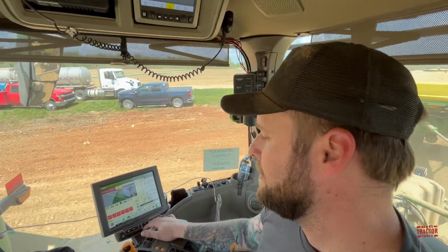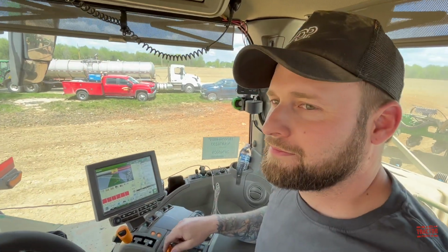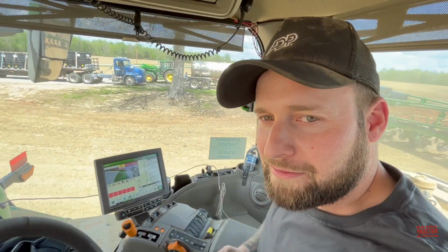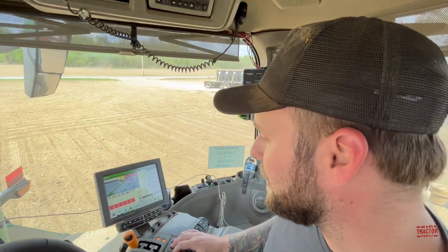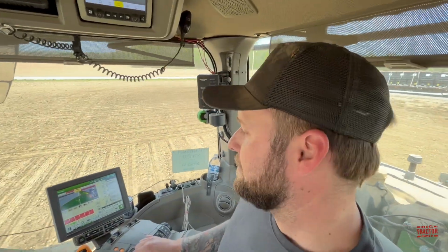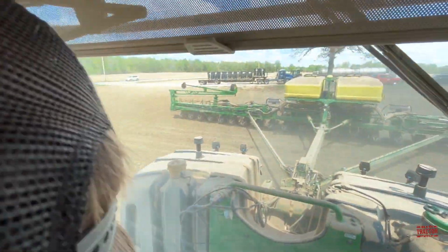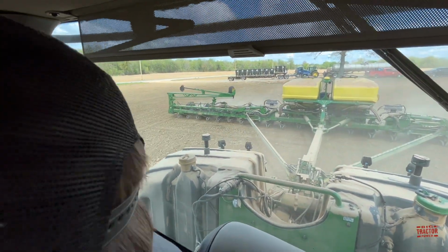So Matt, always great to have a ride along here. And so what do you do when you're first starting out? Do you just have to set an AB line with the monitor there? Yeah, I did that when I was doing my headland passes. I set it along this road right here because it's a nice straight shot. So we're making my first pass now. So you just have to hit that auto steer button and drop the planter down here. Yep. And we're off on the first 60-foot pass.